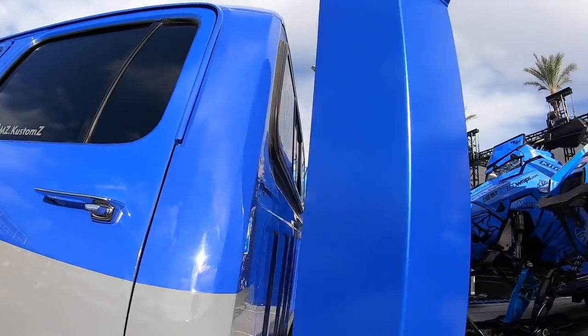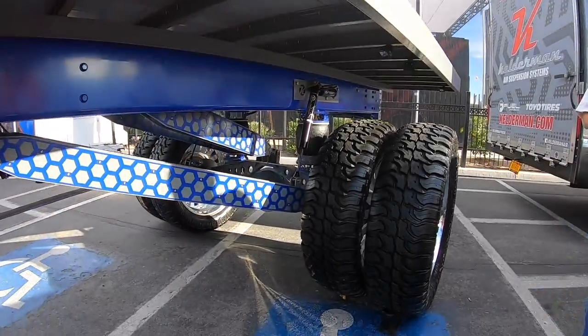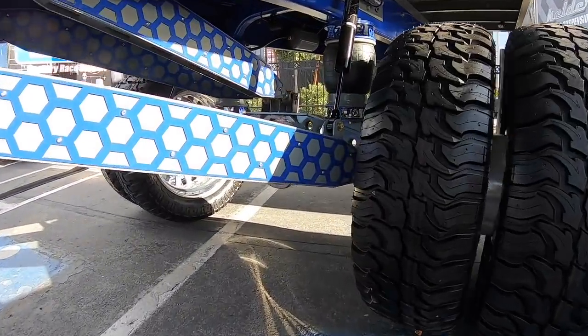Another thing, nothing on it is stock. From the frame to the suspension to the transmission, doesn't matter, you pick an aspect of the truck, it's all been reworked.